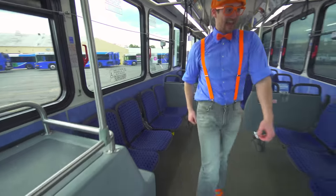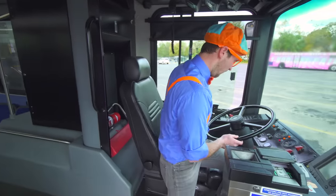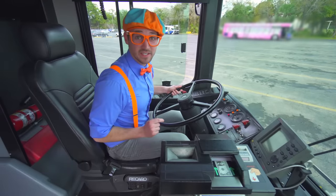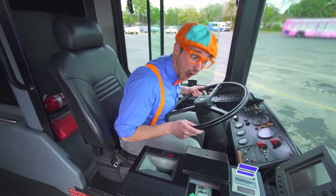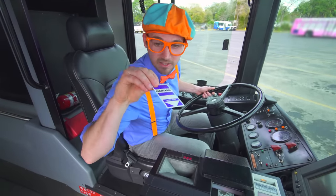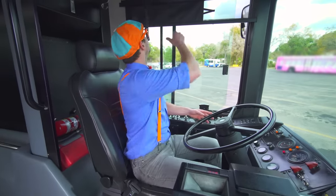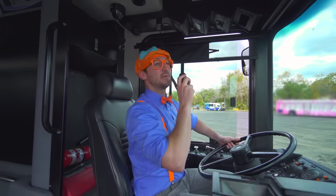Okay. Now, I'm gonna show you where the bus driver sits. Whoa. Bus driver Blippi! Bus driver Blippi! Whoa. I'll get you a ticket right here. Here's your ticket. Whoa. HART. Okay, I'll swipe it for you. All right, you're ready to go. But first, everyone, take your seat. Take your seat, everyone.